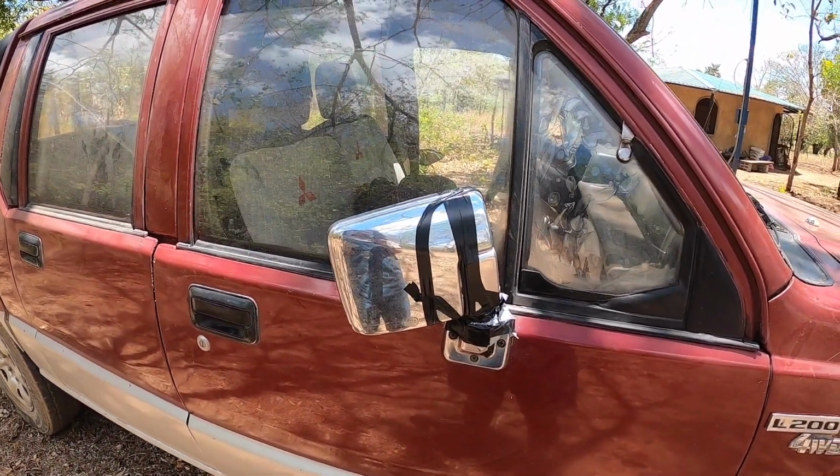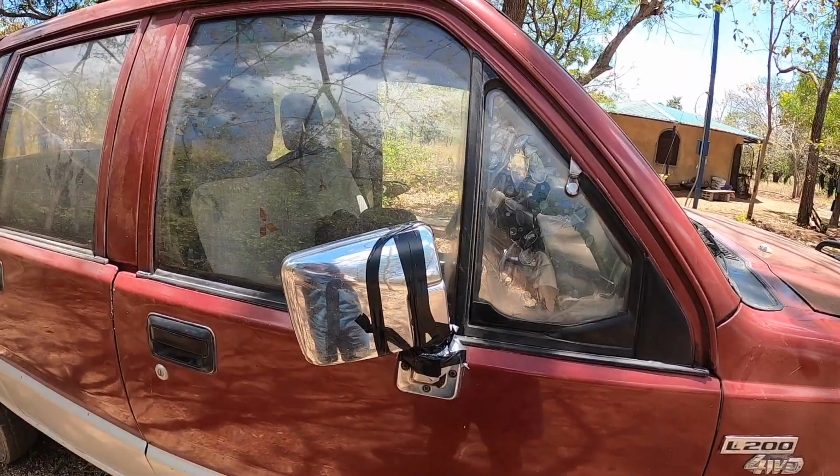So two things: WD-40 the speedometer and fix the mirror. Both unchecked, both now broken, even more than before. So what did we learn today? Just pay a mechanic $4 or $5 to fix it all, because they're the experts. So attempted, we'll see how it goes tomorrow.